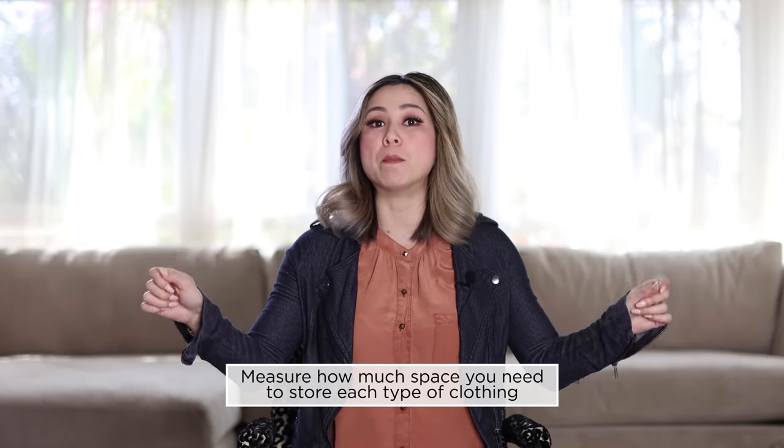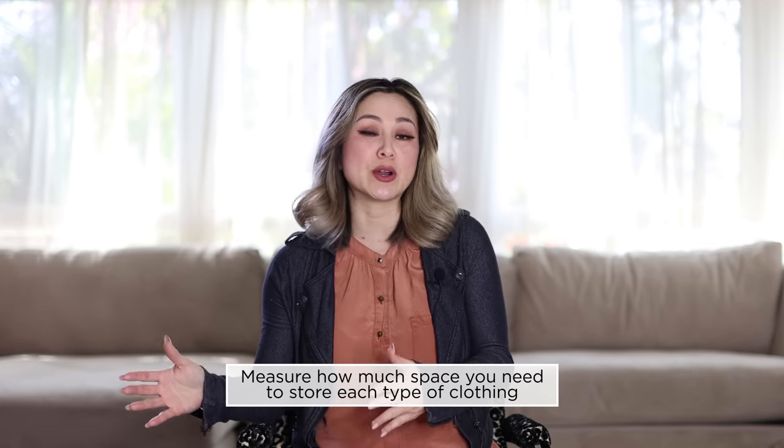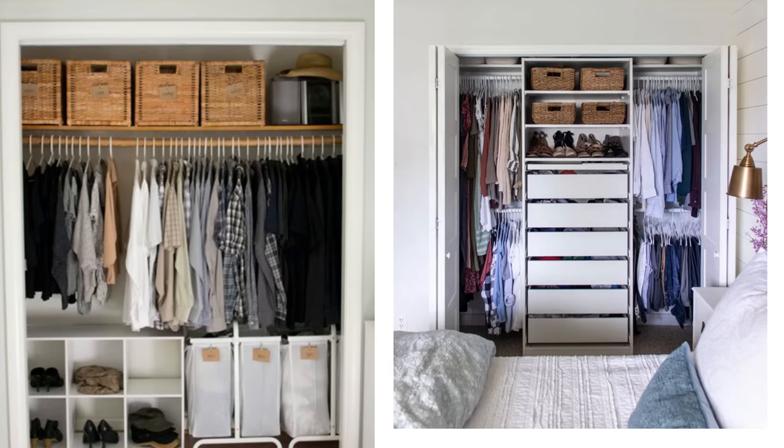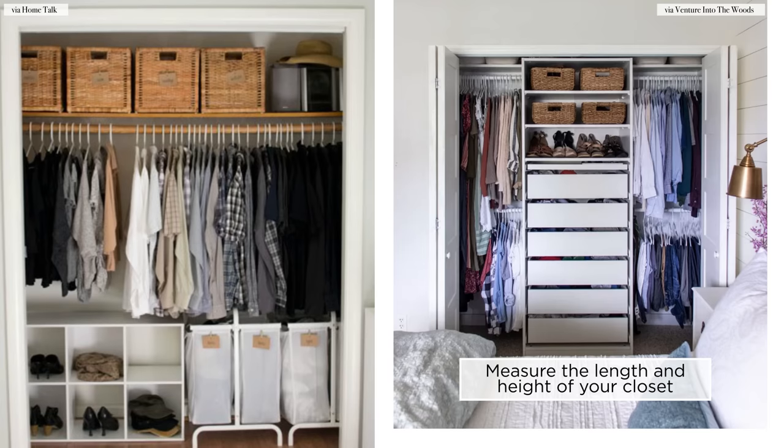Step two is to take inventory of the remaining items and measure. What exactly are you measuring? If you hang the items that you currently are working with back onto the rods without an organizational system, that is pretty much what you're measuring. Take out a tape measure and measure how much space you need for tops, for pants, for dresses, for coats, and so on. You'll also be measuring the length of your closet and the height of your closet so you know what you're working with.